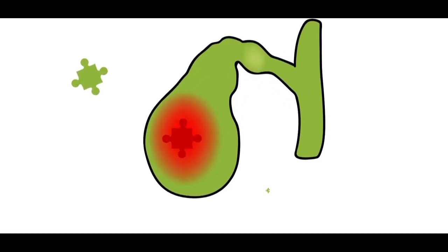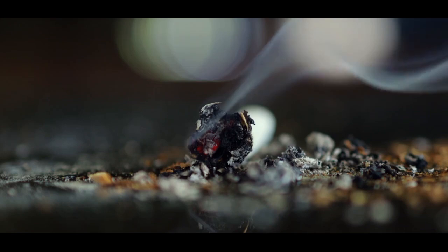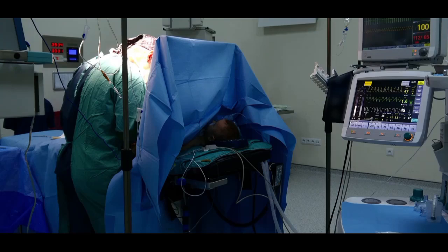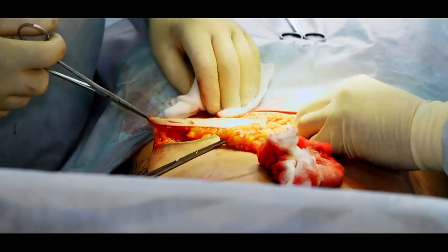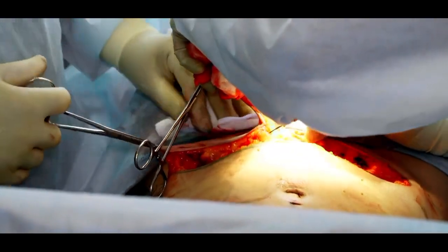3. Cytoprotective agents. Medications that enhance the protective mucosal lining of the stomach, such as sucralfate, may be used to aid in healing. 4. Lifestyle modifications. Patients are often advised to make lifestyle changes, including quitting smoking, moderating alcohol intake, and avoiding NSAIDs to prevent exacerbation of ulcers. 5. Surgery. In cases of severe complications or if medications are not effective, surgical intervention may be necessary. Procedures may include removing the ulcer, repairing perforations, or addressing complications like obstruction.